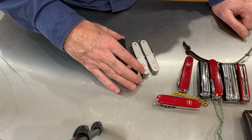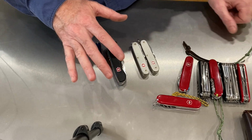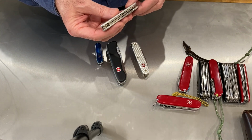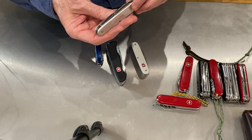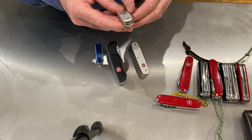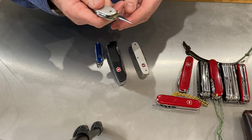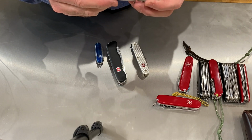Now, what's left? In some sense, I'm saving the best to last. These are the aluminium sided ones. I think I've got another one somewhere with a single blade. This is the Pioneer, is it? Or is it the Farmer? This is the Farmer, which has an awl.